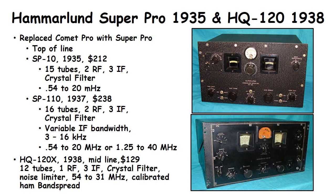The SP110, which came out in 1937, added a tube and had variable IF bandwidth as well as the crystal filter, so that you could tune from 3 to 16 kilohertz for either good selectivity on AM signals in the ham bands or broad selectivity for the broadcast band or the shortwave bands. And you could get a Super Pro that covered either to 20 megahertz from the bottom of the broadcast band or from 1.25 megahertz up to 40 megahertz in the SP110 series.